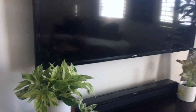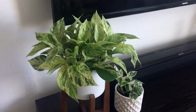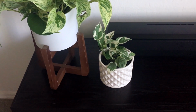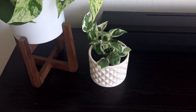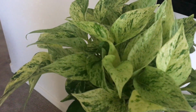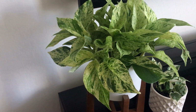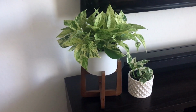Okay, so right here where my TV console and TV is, I've got my Marble Queen Pothos looking really pretty. And I think this is the NJoy Pothos. I'm not seeing a lot of growth on him yet, so if you guys have any tips, let me know, because I really love this plant. But really beautiful plant. And this one's absolutely gorgeous as well. I can't wait to start seeing some cascading vines on him. It's gonna look really cute. But these 2 are fairly new plants. I've had them for maybe 3 or 4 months now.